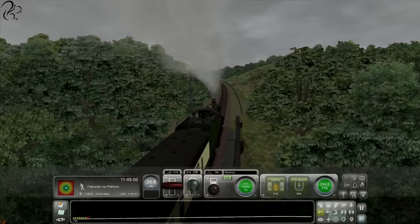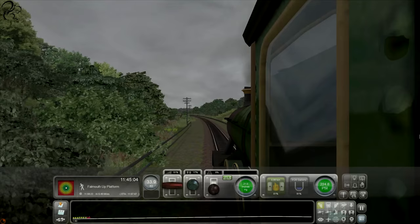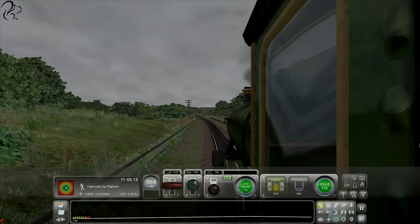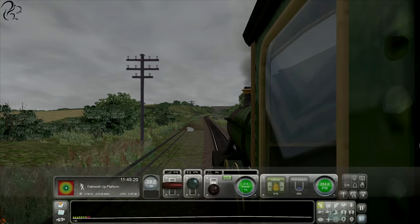If you did watch the stream on Twitch that I did over the weekend, you'll know that I got confused by steam trains at first. I didn't know how to manage the controls properly. I'm still learning, but you'll also know that I was streaming some Flight Simulator for the first time, and that was very interesting.